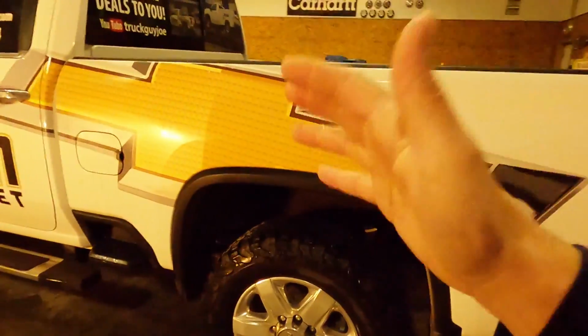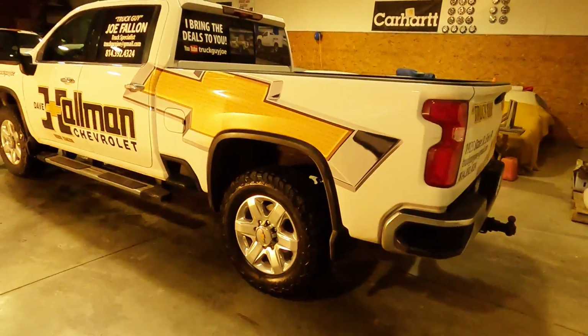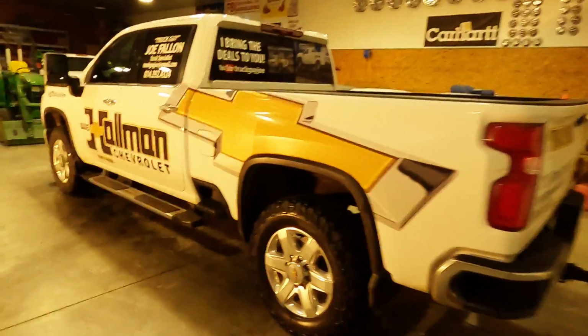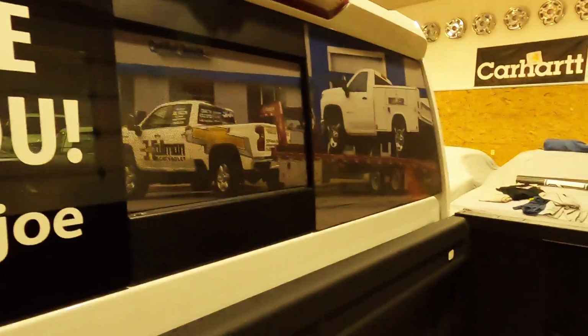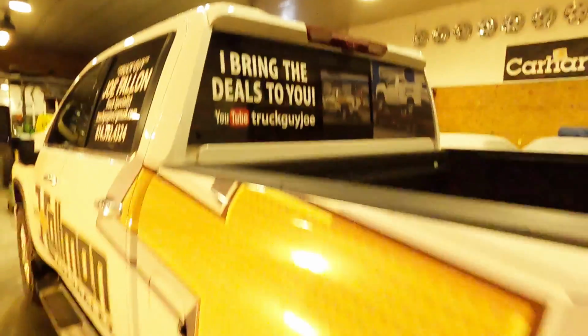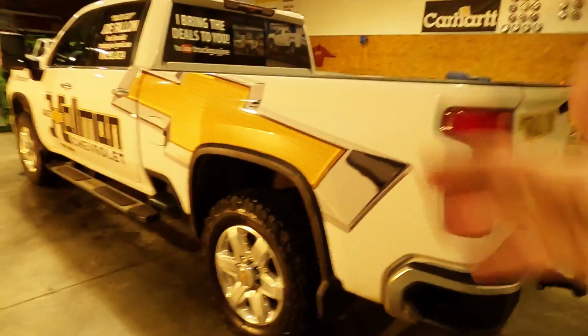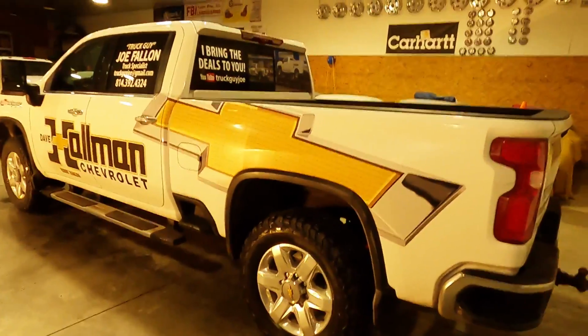That's also the reason why I have the company truck. The purpose of this is it's a rolling billboard. So if I'm delivering a truck to Wisconsin, you see who I am, you know what I'm doing. Right here, I bring the deals to you. There's a shot of the truck with the gooseneck pulling a service body. So when I show up to deliver a truck, maybe I'm bringing a work truck, but the owner of the company wants to buy himself a nice pickup. I can say, hey, take a look at this. Here's the latest and greatest.